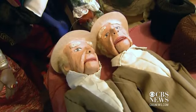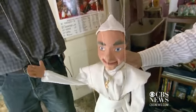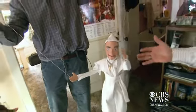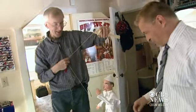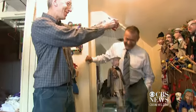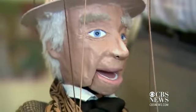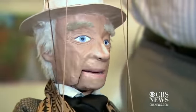He makes more Franks than any other character. He can make a puppet of anybody, really. All Ken needs is a few photographs. And when he pulls the strings, they come to life. This is Frank walking, Frank raising his cane, and Frank moving his mouth, talking.